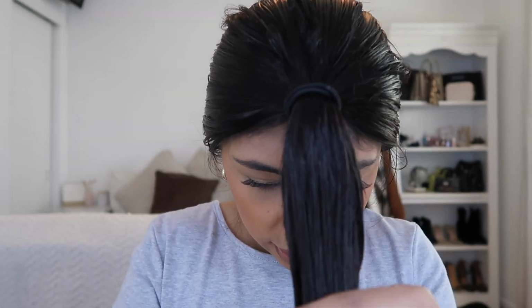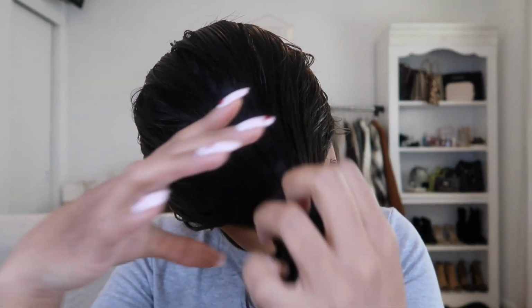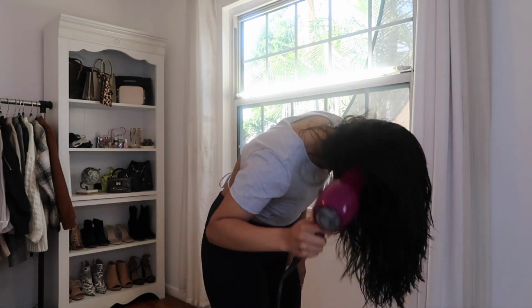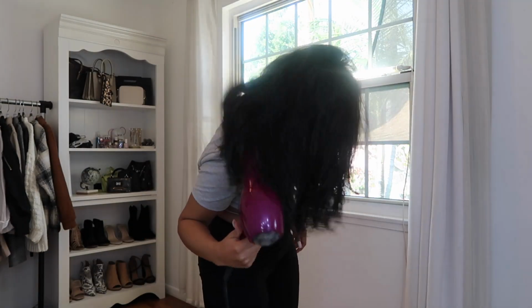So now you brush it out just to get all the hair out, because you don't want it falling everywhere. And then now you're just gonna blow dry it. Throughout the blow dry, just take breaks and brush your hair, because you want it to be straight, but at the same time have a little curve at the end.